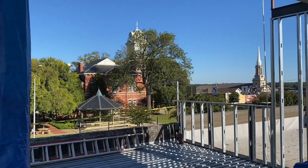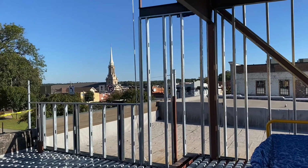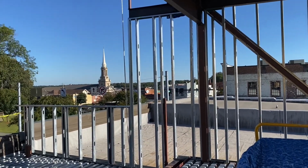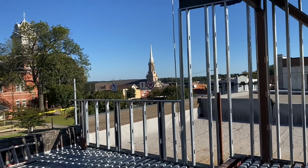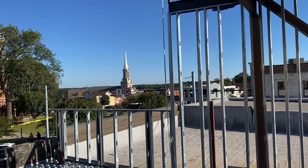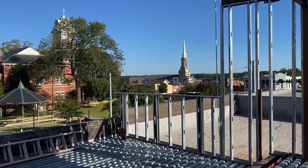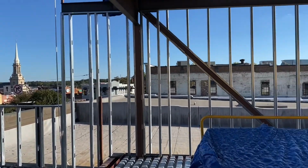Hey guys, we're on the roof of the new office in Lawrenceville, and I wanted to give an update on the status of construction. We've been working on metal studs this week, and it's always interesting as metal studs go up, you can really start to feel the space, and that is very true with this project.